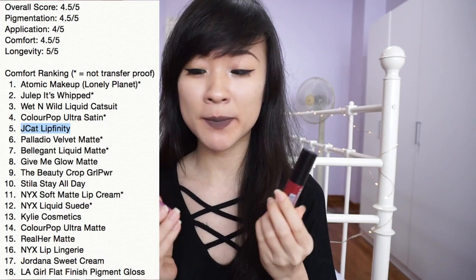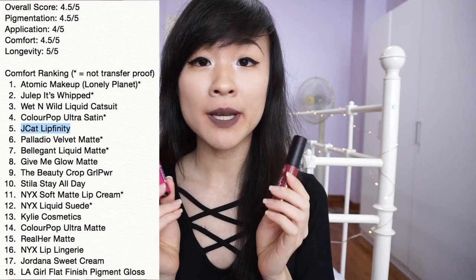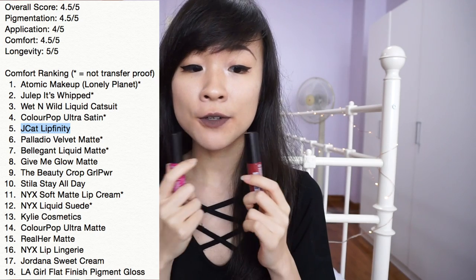The only downsides to these liquid lipsticks are that some of these colours require two layers to achieve a full coverage, and some of them dry down to a tacky feeling, but I can seriously overlook that because of all the benefits that this liquid lipstick has. Alright, so that is all for my review. I hope I have convinced you to go and pick some of these up, because I really, really highly recommend these. They are quite high on my personal ranking list, and you can check that in my description box below, along with my comfort ranking list for this liquid lipstick.